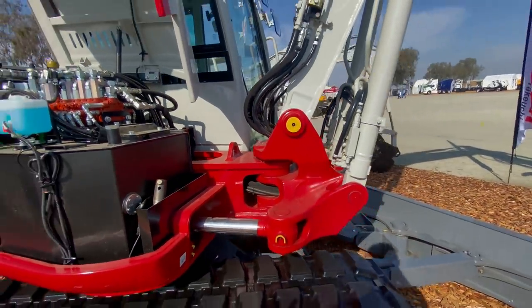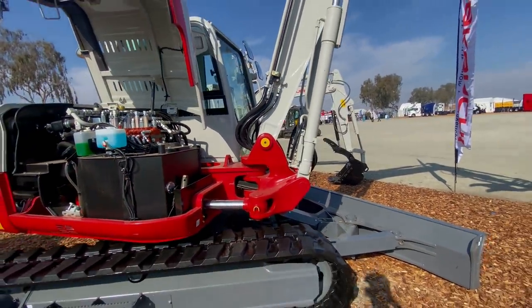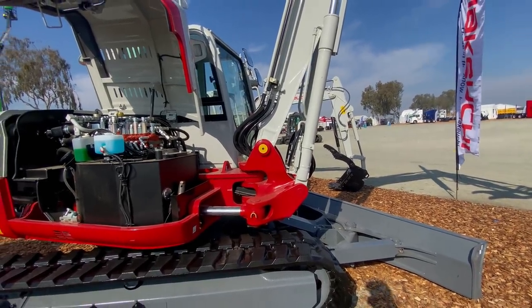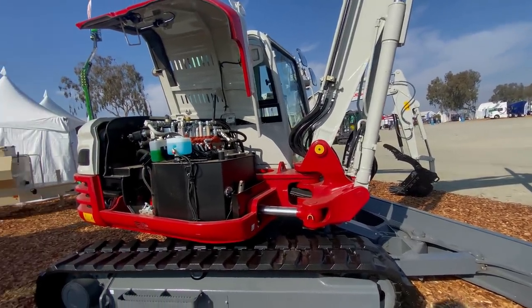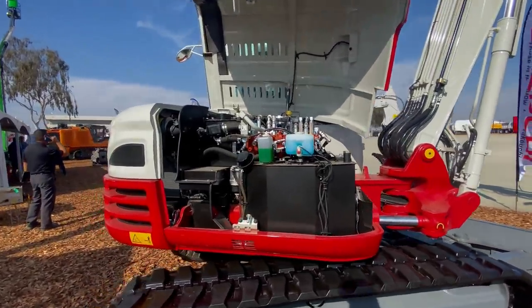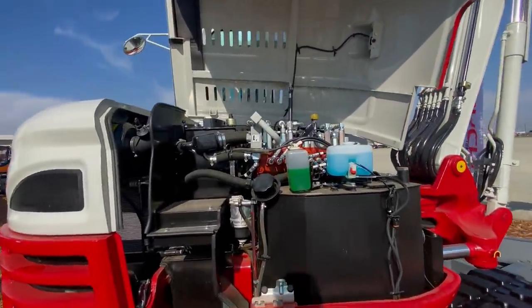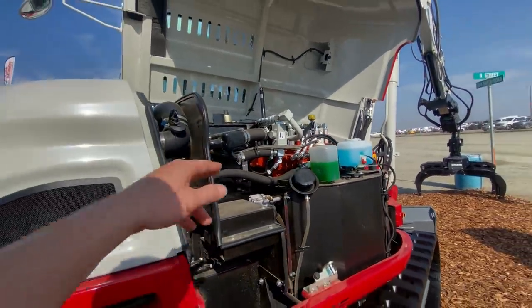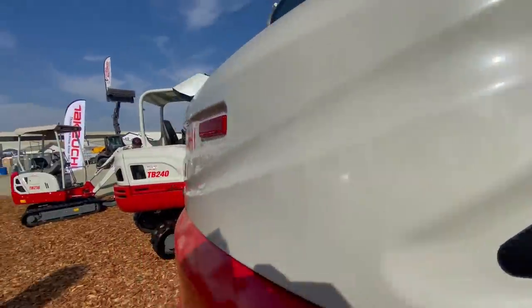If you guys are new to the channel, I run a KX080-3, which is a Kubota variant of this thing. It's literally pretty much the same everything. Some say that Kubota copies the Takeuchi, but I don't know. This one's just got all kinds of room to access to work on. Looks a little low on the hydraulic there. We'll have to talk to somebody about that.